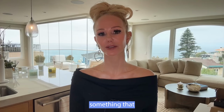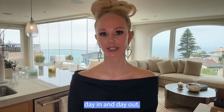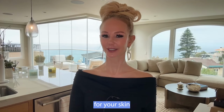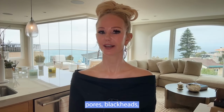And it's something that I've learned not only through my 20 years of dermatology training, but also just in practice and seeing patients day in and day out. So I want to fight the misconception that oil is good for your skin, because it's usually deleterious for the skin. It can cause breakouts, stretched out pores, blackheads, a lot of bad stuff.